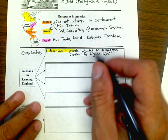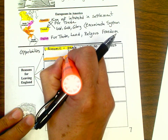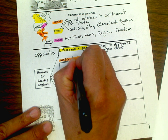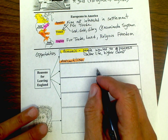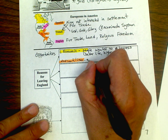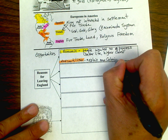And one word that you have to understand, and look at this word because it's going to be very important. The word is mercantilism. And I'll go more into detail when we get to the second chapter. And what I mean by mercantilism is exploit the new colonies. Again, I'll go into more detail.